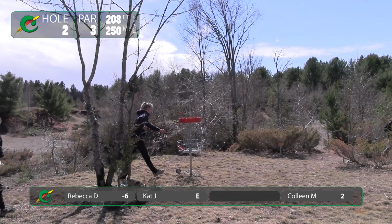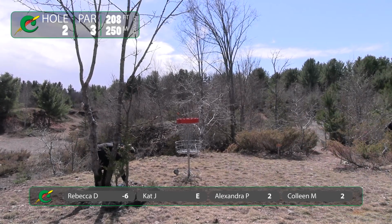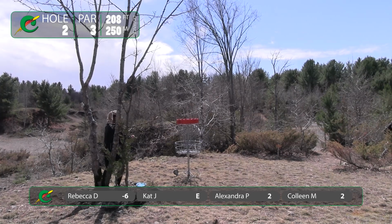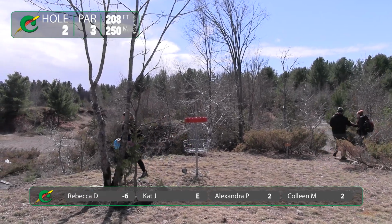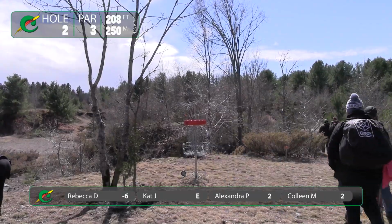Colleen gets her birdie as well. Alex taps in her par. And Rebecca with the absolute park job, or I guess her park job for the layup, and taps in a par. These ladies making it look easy here on hole 2.